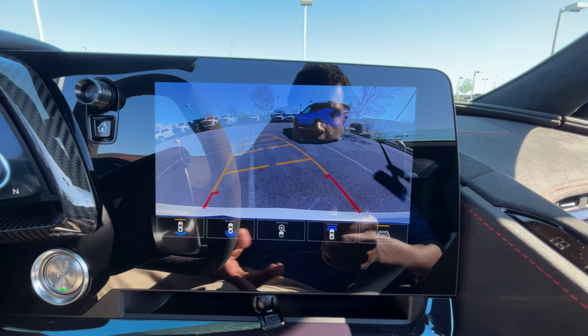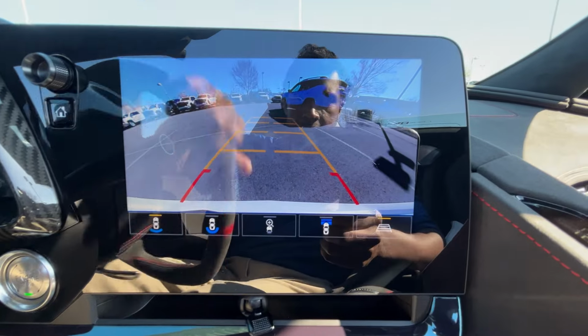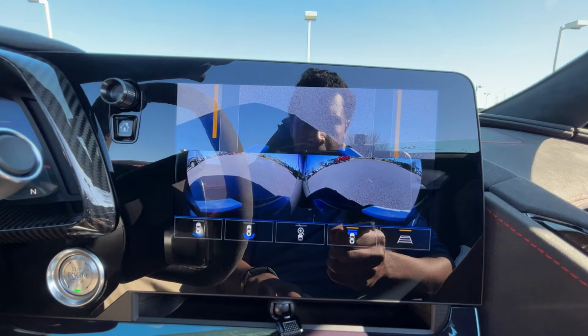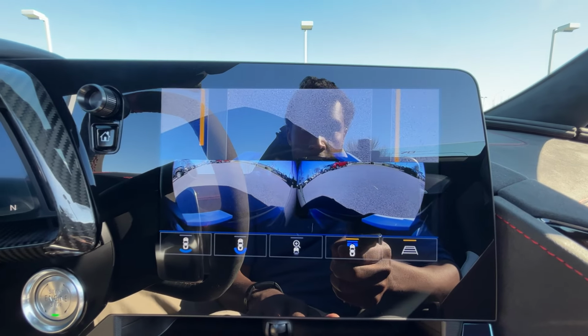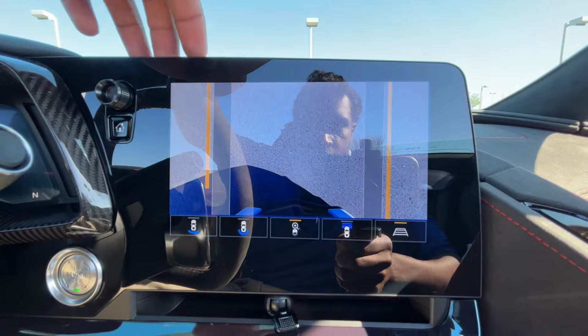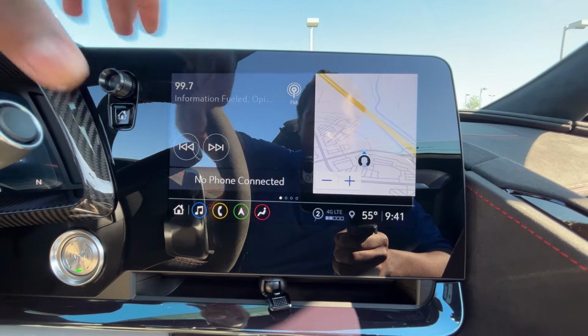Now pulling up the backup camera here, you get a really nice high definition picture, and then you also have guidelines that follow you as you turn the steering wheel. And you also get a front camera as well. And I love this view because it allows you to make sure you're not about to curb the front. And then you have another zoomed in picture as well there. And just several different camera views that you can go through.